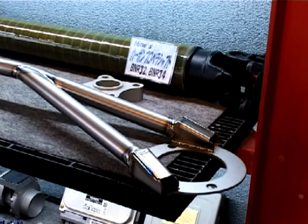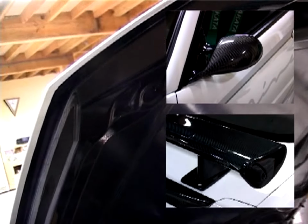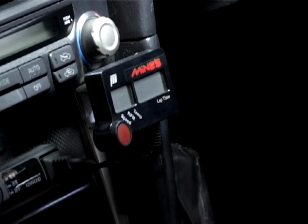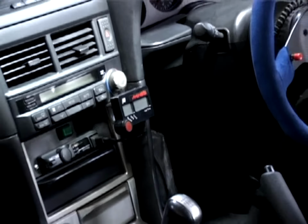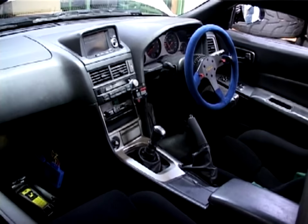The titanium strut brace, carbon fiber hood, carbon fiber wing, and carbon fiber mirrors all contribute to the light weight of the car. There's no stereo, just a boost controller and lap timer, while the seats are swapped for carbon Kevlar Recaro race buckets.